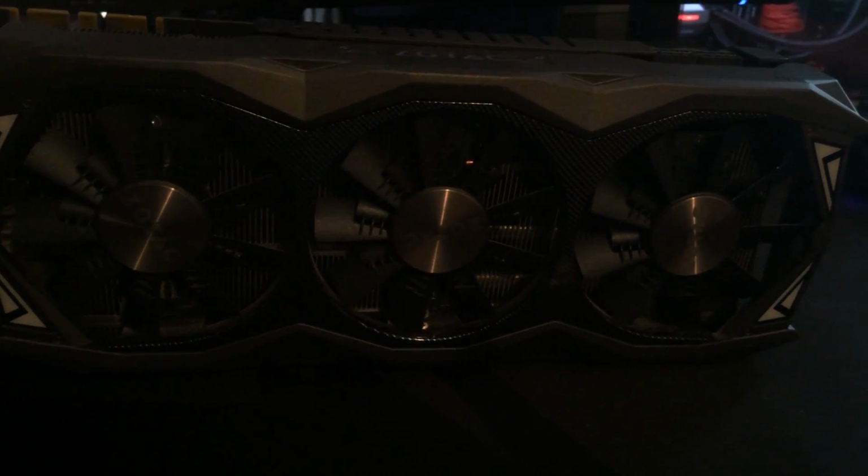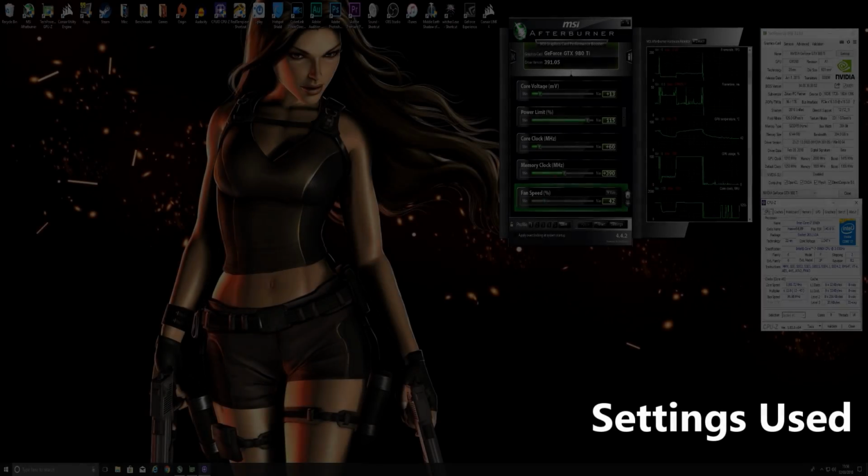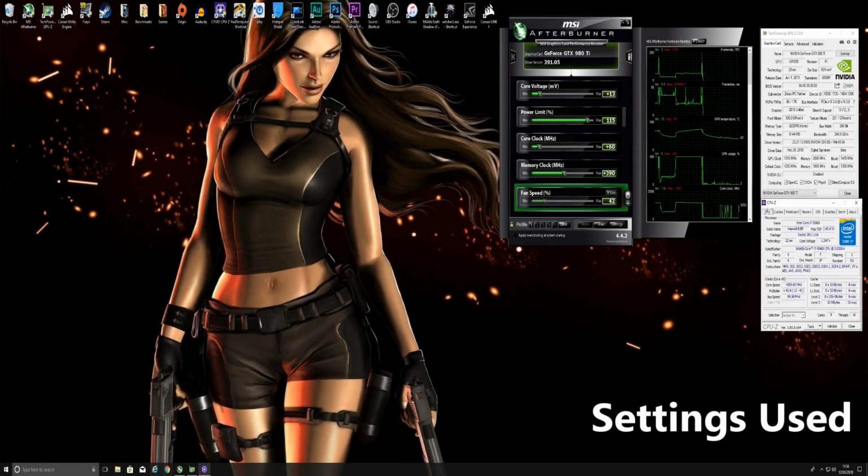If you're looking for a good 1440p card that's going to give you a decent amount of VRAM and allow you to play at very high settings, I honestly can't see any better value at the moment, as the Pascal cards and the Vega cards are way too overpriced for my liking.